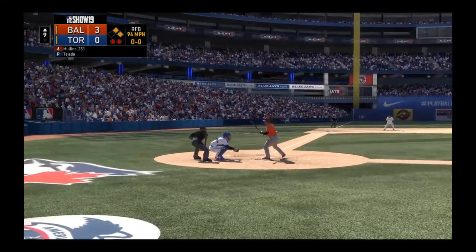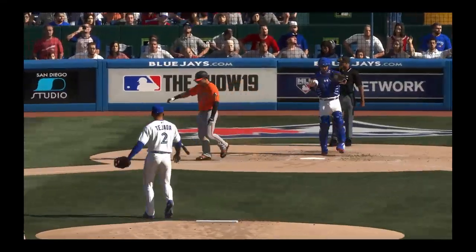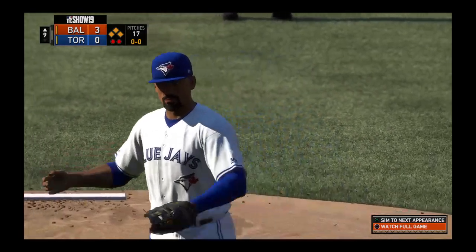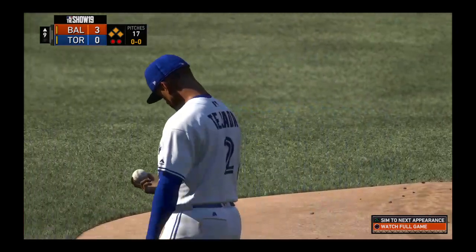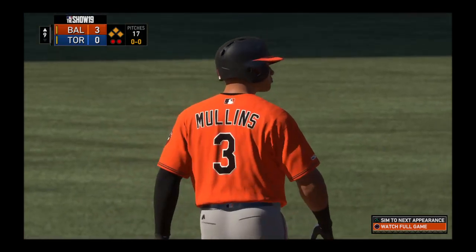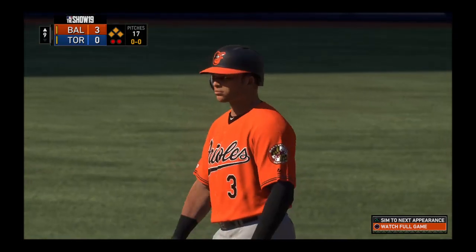All right, stand up. And he misses again. Ball 4. And that's back-to-back guys now that have reached base via the base on balls. Oh, that's a walk that could really change the complexion of the game. With the bases loaded, if he gives up a base hit right here, it could get real ugly.